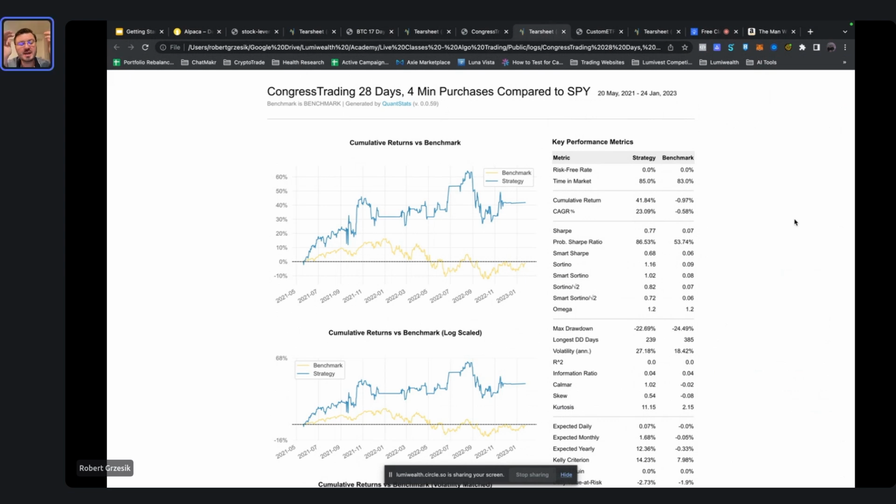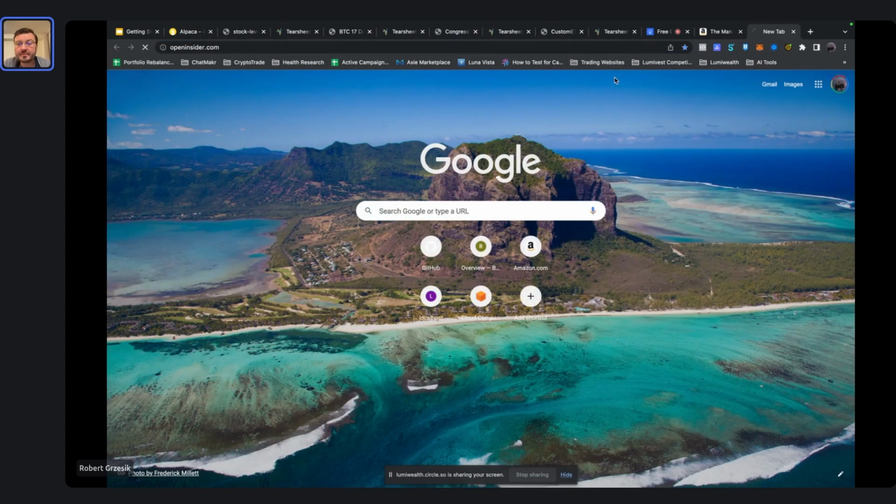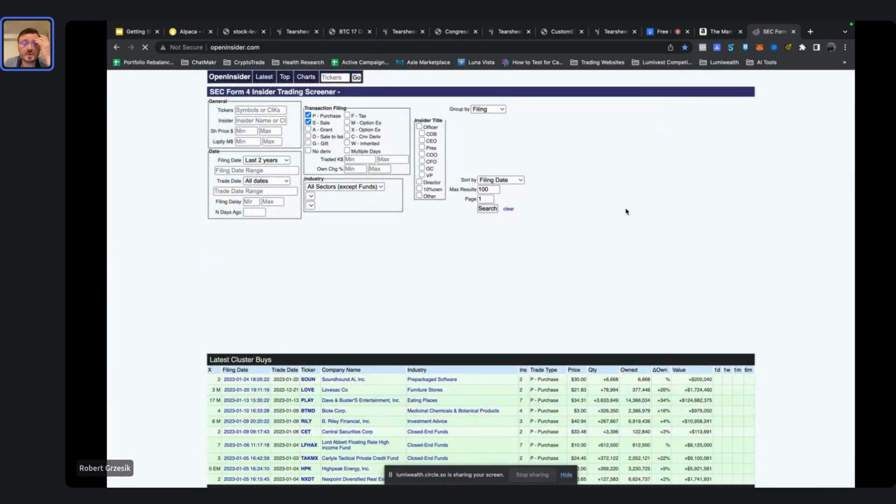So this is a trading bot that basically follows Congress, right? Whenever someone in the House or Senate buys a stock, they have to legally report it. That all goes into a database. And let me show you what that database looks like. It looks something like this.